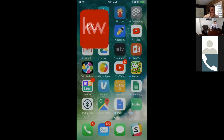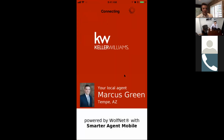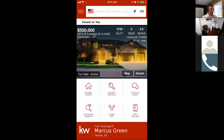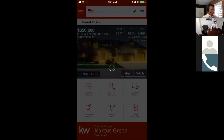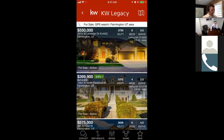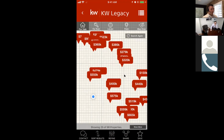So if you pull up the KW app, you can see the app on the shared screen. Is that correct? Yeah. Okay, awesome. So the thing I love about this, you saw as it pulled up, it had my picture, my contact information. My favorite way to use this tool is the Nearby Homes button. If you click the Nearby Homes, it's going to pull up everything around you that is currently for sale.